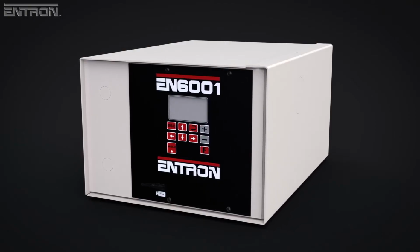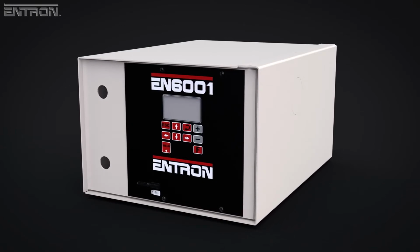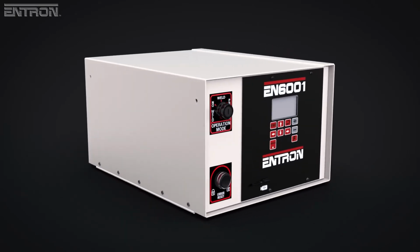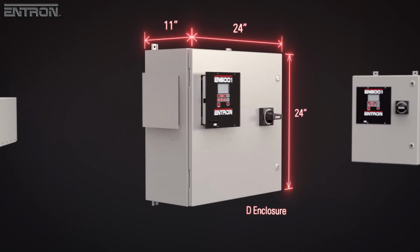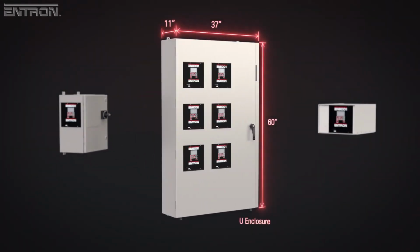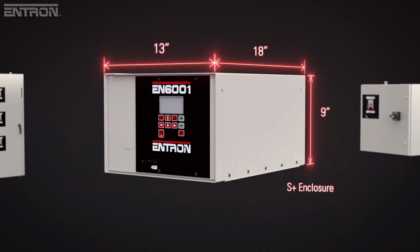The EN6001 has several optional accessory switches available, including program lockout, error reset, part counter reset, and weld no weld. It is available in a range of enclosure options, offering multiple cabinet sizes with a choice of mounting configurations, as well as options for multiple timers, all of which can be installed on new or existing tooling.